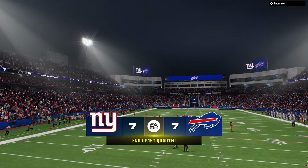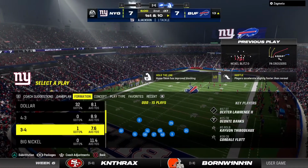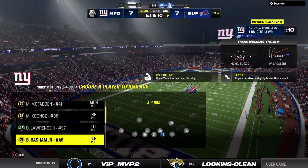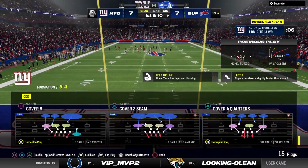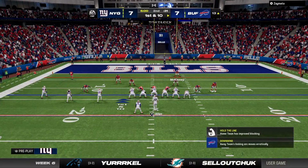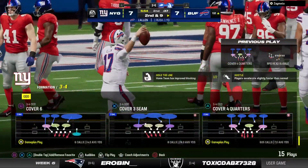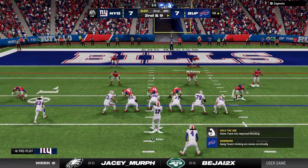Second quarter now in Buffalo. It's the Bills in control of the football as they've got it with a 1st and 10. And he'll go down here at the 12-yard line. Call it a 1-yard gain on the play, and that'll make this a 2nd down.